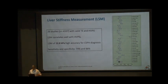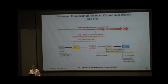So this study, which is analyzed by Dr. Ashish, he analyzed 26 studies, about 4,000 patients, where HVPG and elastography was done. And the data is anything above 22.8 gives you clinically significant portal hypertension. So we had picked up 25, it can be even slightly lower. This is what Baveno 7 said. Anything above 25, it is clinically significant portal hypertension. Above 20, you require platelets of less than 150,000.